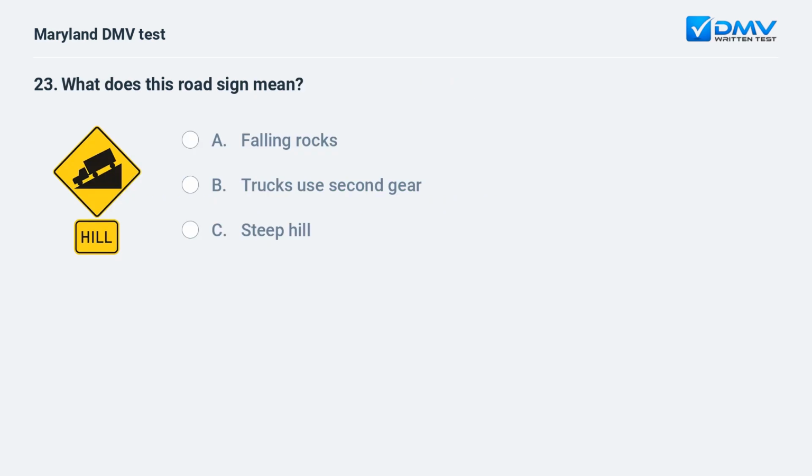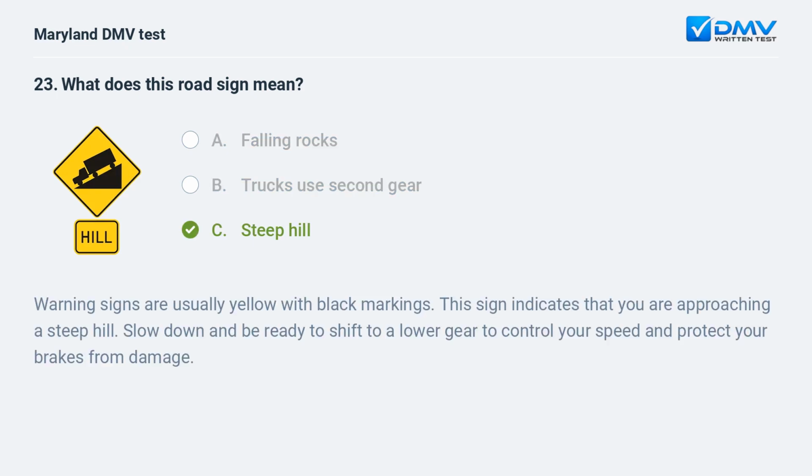What does this road sign mean? A. Falling rocks. B. Trucks use second gear. C. Steep hill.